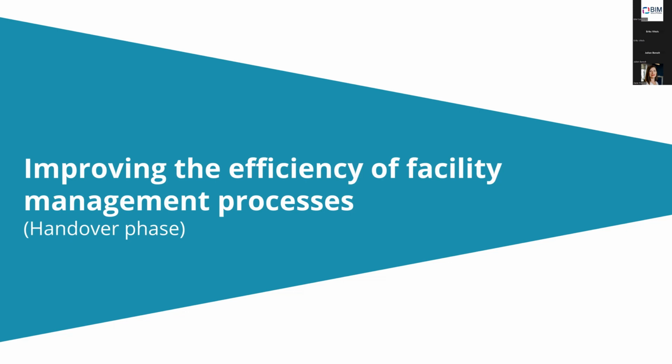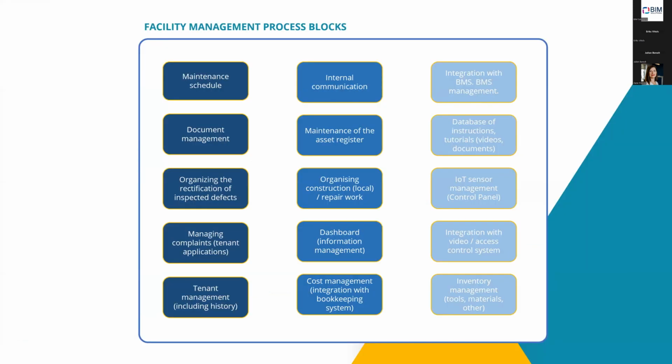So ultimately, during the construction phase, if everything goes well, we are moving to the handover phase. And when it comes to the handover phase, we have to take into consideration facility management and the procedures involved in it. When we're thinking about maintenance, there are a lot of different procedures. We have to take care of the maintenance schedule, document management, organize different changes, and inspect defects and manage them as well.